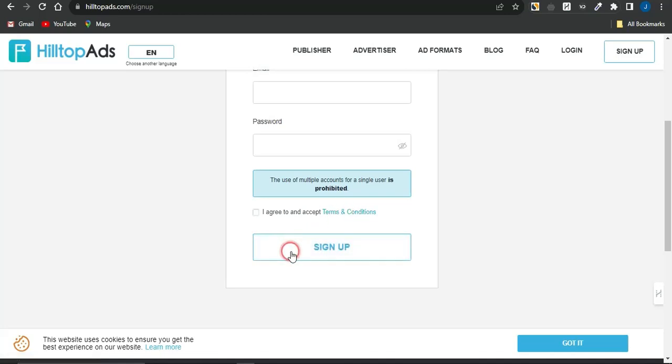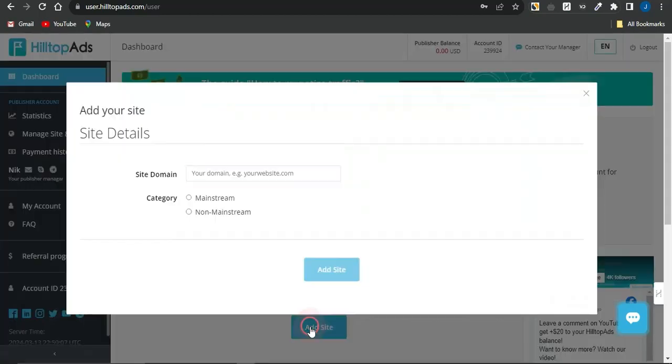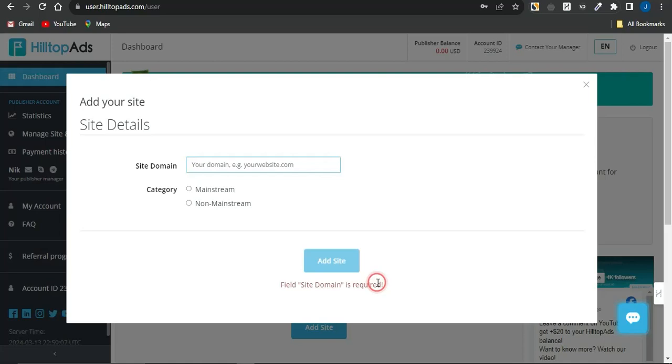Now once you sign up, guys, and you log into your account, you will be brought to this particular page where you may need to update your payment details. Once you do that, you simply come onto this section and add your first site to start making money today. Click on add site, add in your website or your blog post link to this section, and you can select the category, whether it's mainstream or non-mainstream, and go on to add the site to this platform and monetize it.